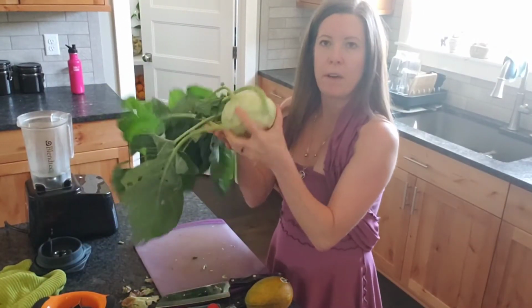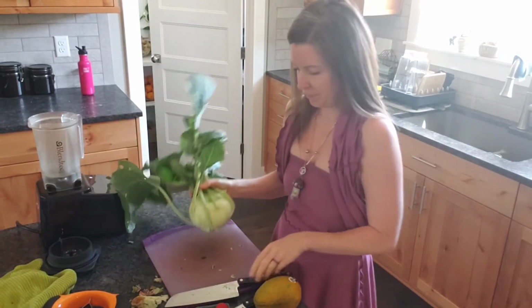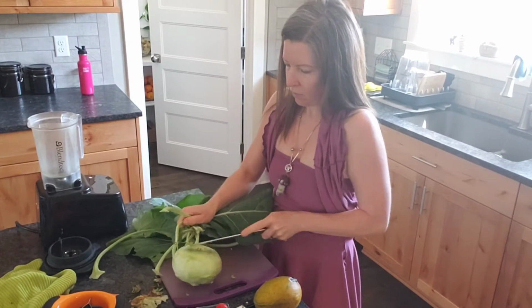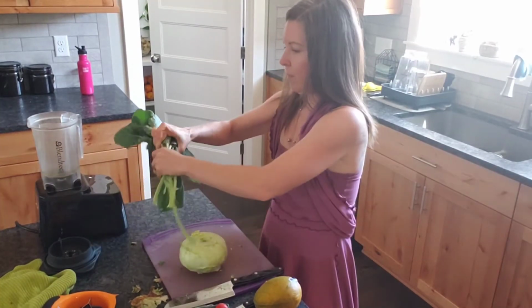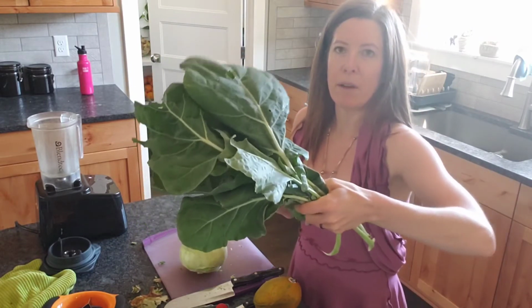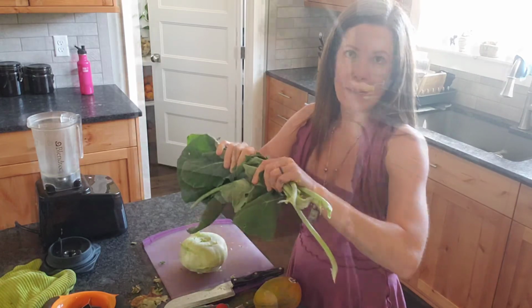So for the kohlrabi, I already cut off the roots, and now I'm just going to cut off the leaves, and I'm going to peel it. I save these leaves either for a worm bin, which is my compost bin and has worms in it, or I'm just going to use them to make a veggie broth for my kids.